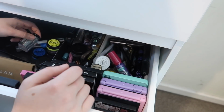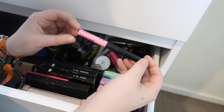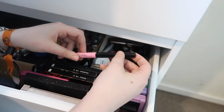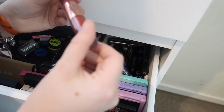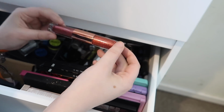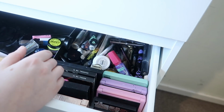This is from Revolution. I've got another one floating around in here as well. I have a NYX Vivid Liner. These go really, really crusty really easily, so I don't use it that often, but it's still good if I'm doing a colourful look. I have this Revolution Eye Glisten, which is very, very disappointing, and I never use this, so I'm going to give this one to Sancha as well and see if she wants it.